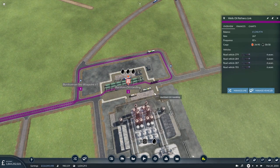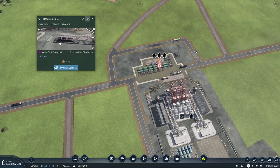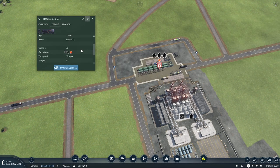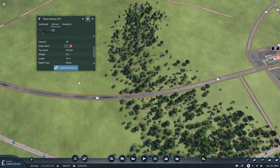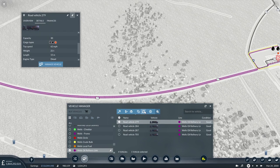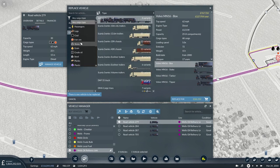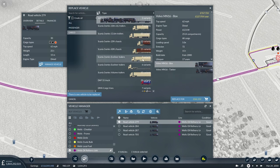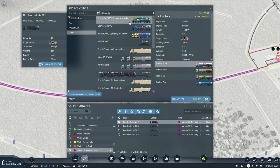The Wells Oil Refinery link, which is this one here. So these are the vehicles we've got on here. And you carry 30 at a speed of 62, which is fine because that's the speed of the road along here. Just another one of these, will that do? Or should I replace them entirely? Let's have a look. Is there a suitable replacement? So we're looking for cargo and we're carrying sort of fuels, crude oil. Yeah. And the ones we've got are you. So you are 30. If I change this to capacity, there you go. Oh, you take 52. You go a bit slower though.